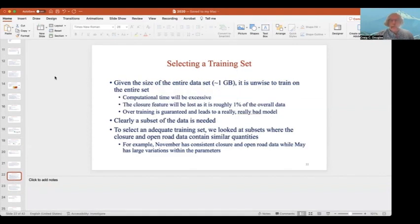So the entire data set is actually relatively small. It's about 1 gigabyte for a year's worth of data. We're not going to train on the whole data set because that's a little large and overkill for what we're doing. If we work with the entire gigabyte as a training set, the computational time gets to be fairly significant. The closure feature is also completely lost if you work with the whole data set, because it's roughly 1% of the overall data. We work with the whole data, we're going to have an overtrained set, and that's going to give us an absolutely terrible model to work with.